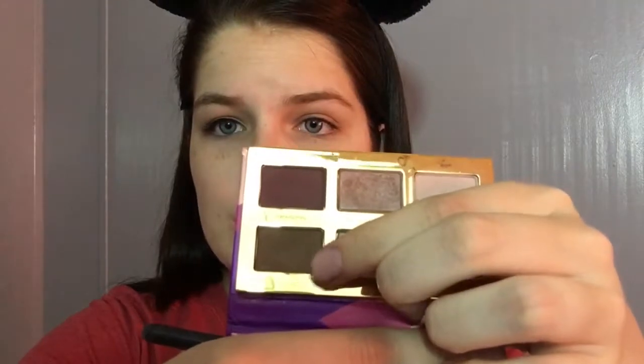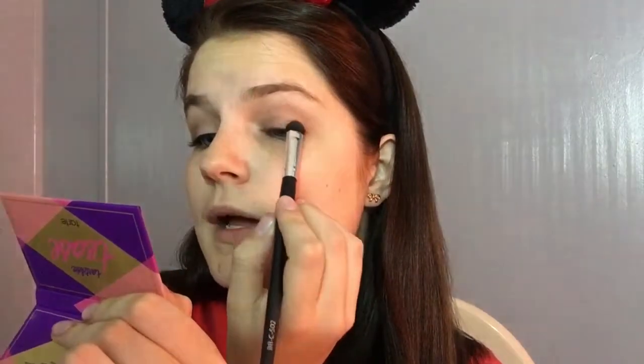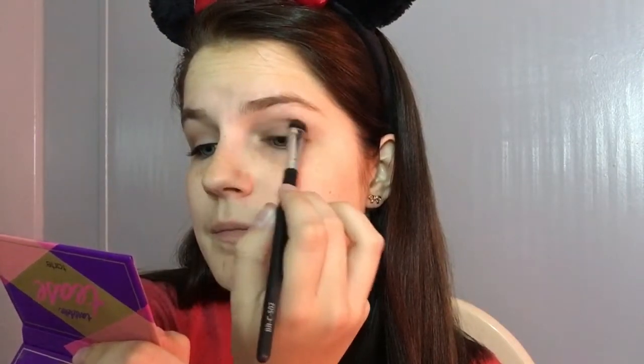Very simple. So now, using the same brush, just the other side, I'm going to dip into this chocolate brown here called Heartbreaker, and I'm going to very lightly apply that to my outer corner and crease, just to add a little bit of dimension to the look. Because this looks very natural, but I want something a little more defined, a little more dimension in my eyeshadow. You can, of course, leave it just like this if you want something super natural. So I'm just going to apply it to the outer corner there and work it up into my crease a little bit.